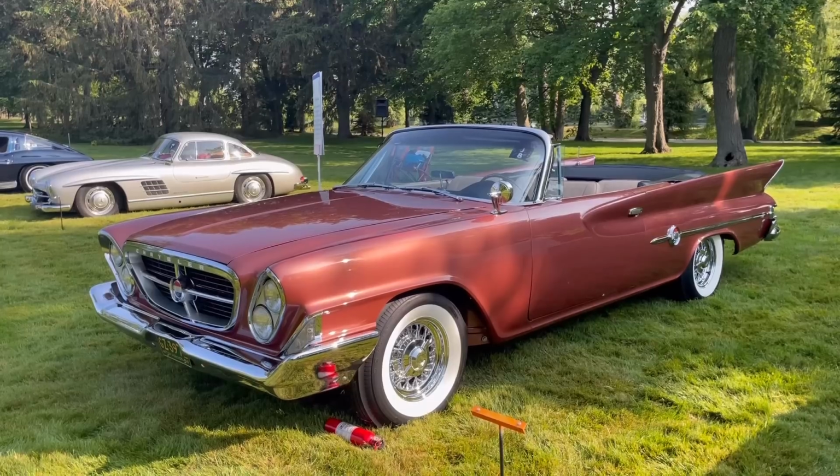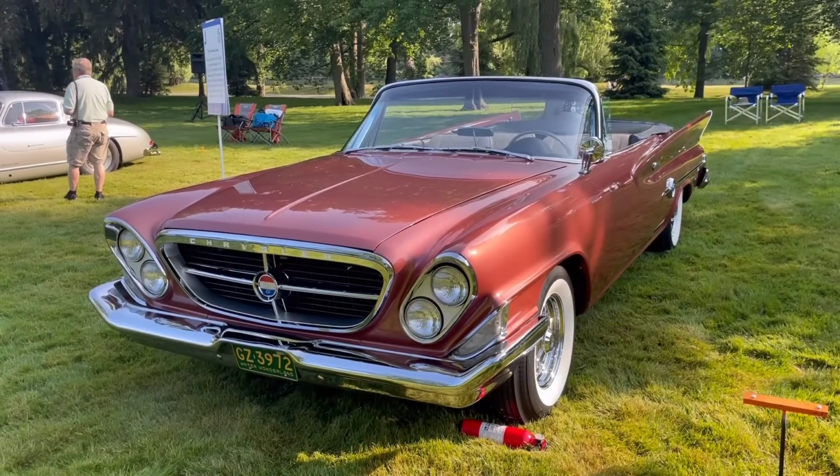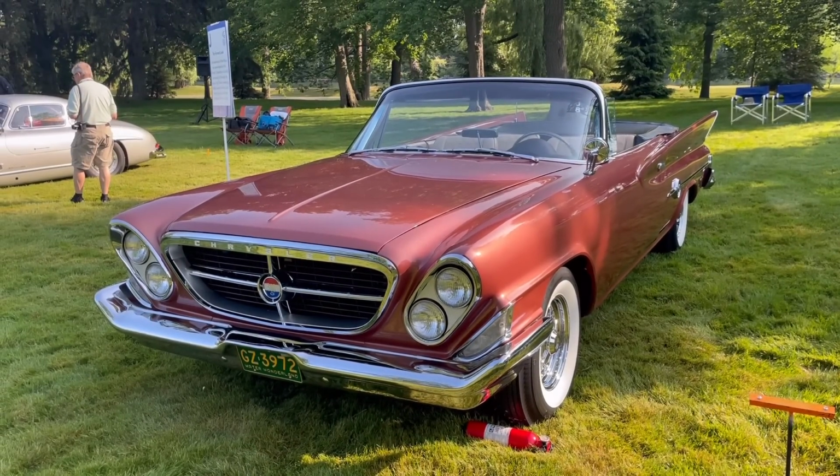In any case, you're lucky to have a 300G, period, given how rare these are. And I think they are just a beautiful vehicle, if a bit of an acquired taste.